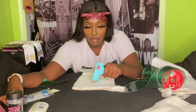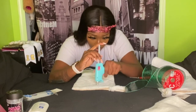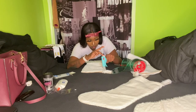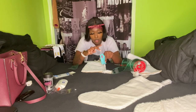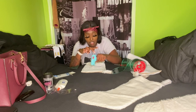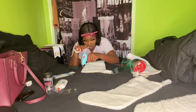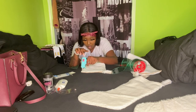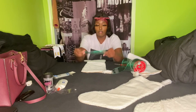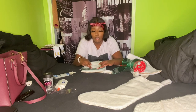The way this works, you have to push the other one down. I only know where the lines are because I was pressing the ribbon on here. I was just about to say, how do I know? Okay. And then once that's there, take the ribbon and place the ribbon on. And be careful because the hot glue gun is really hot.